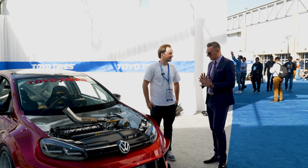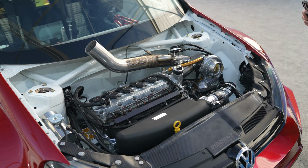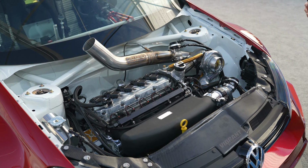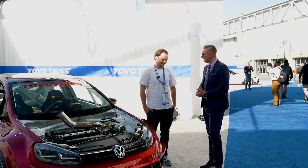Good luck with that. I think you got this. The car represents itself really well. You did a great job with it. It looks like a motorsports car, like you mentioned, and I think you got this, and the build quality's there, and you used all the right parts and all the right companies.